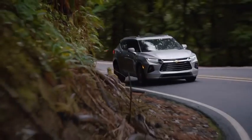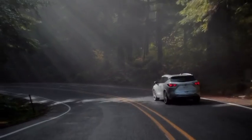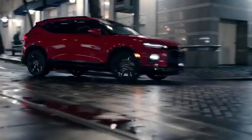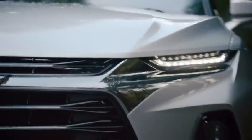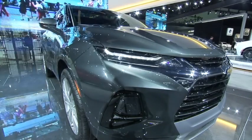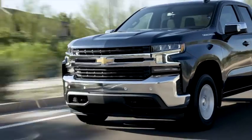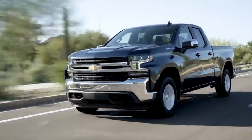The Blazer has lane keep assist, rear cross traffic alert, and advanced adaptive cruise control. The standard 8-inch diagonal touchscreen also makes backing up easier. This also has Chevrolet's new Infotainment 3 system, which is just the latest iteration of all of the technologies. If you're looking for a truck, this Chevrolet is new and improved.